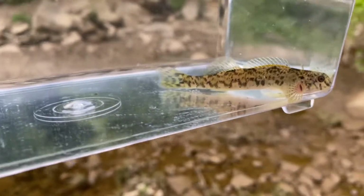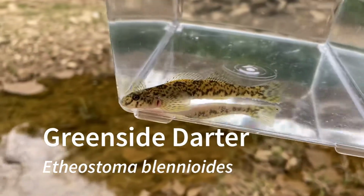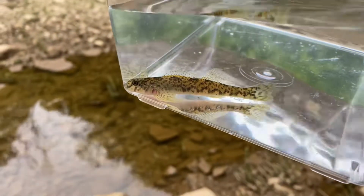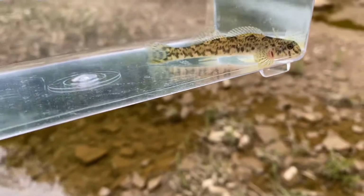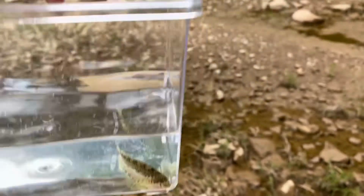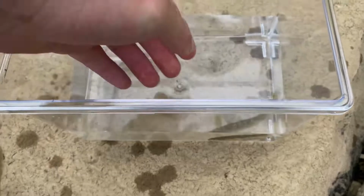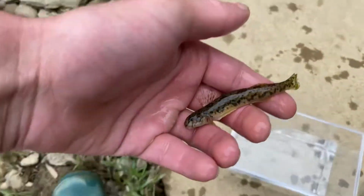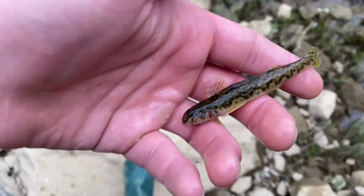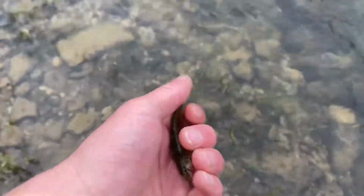And so here is a greenside darter. This species is one of 2 darters that I've seen before from the spot. So I'm just gonna be quick with this. And they do get about 2 or 3 times as big as this, so they are a big darter. But even with it being as little as it is right now, it's still the biggest darter in the tank. But I'm going to let it go.